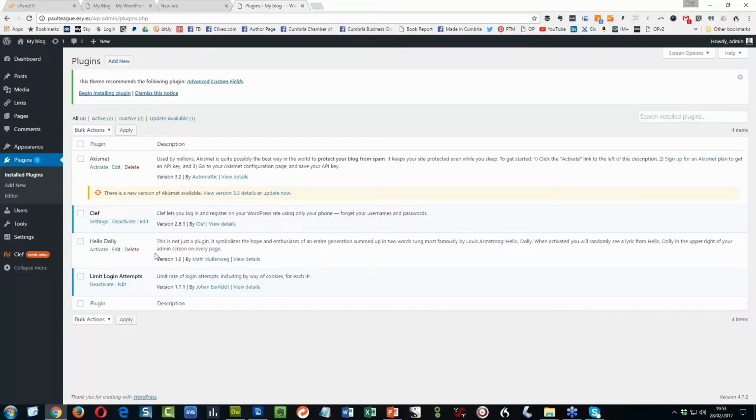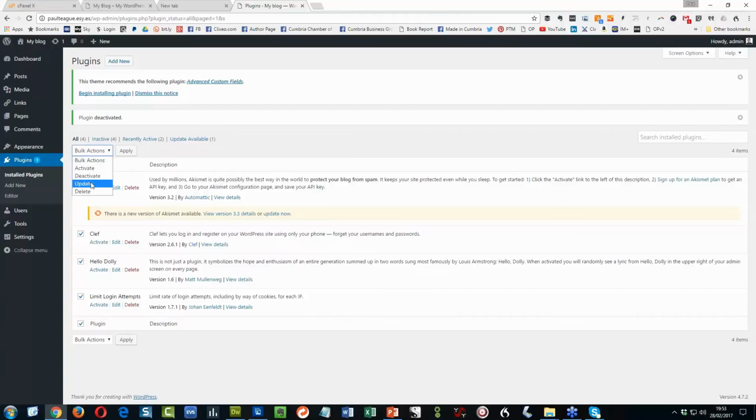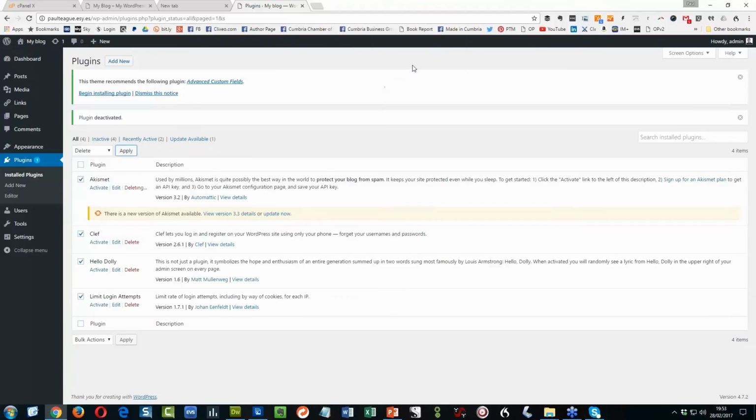So what's happened here is that some plugins have been installed automatically for us. And all I'm going to do is deactivate the ones I don't want. I don't want Clef, and I don't want limit login attempts here. I don't want that version. So I've deactivated them, and I'm going to click the arrow at the top here which allows me to perform bulk actions, and I'm going to just delete the lot of them. I don't want any of those plugins. So click Apply and Delete.